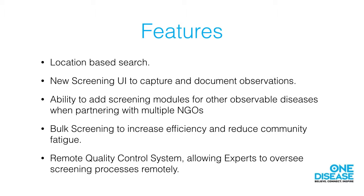And the ability to add screening modules for other observable diseases when partnering up with multiple NGOs. So there's a module element to this app where different NGOs can piggyback on the infrastructure they already have on the ground in some of these communities. Bulk screening to increase efficiency and reduce community fatigue, so they can screen a lot of people in one go rather than doing one by one and having people line up for these screenings.